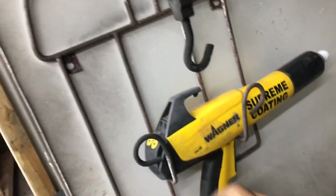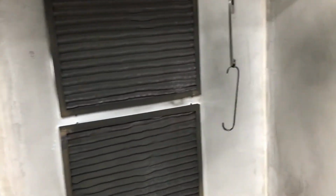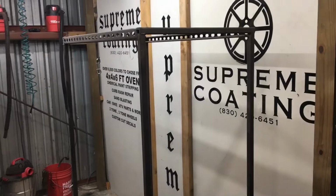This is the gun, a nice little rack that I got from my kitchen, actually. Repurposed that for a powder coating gun rack. And over here we have another weak powder coating gun. And that's pretty much it for the booth.